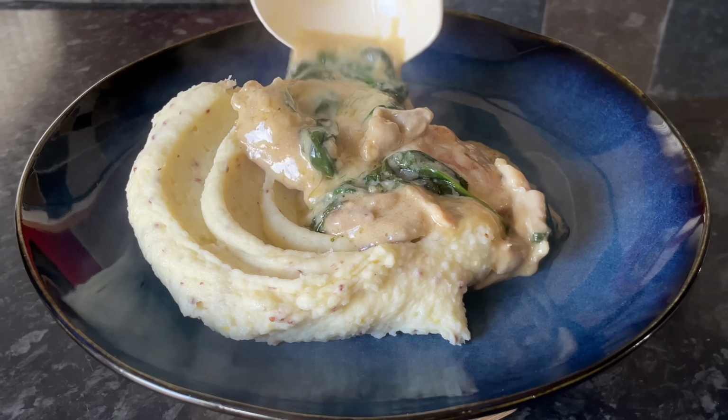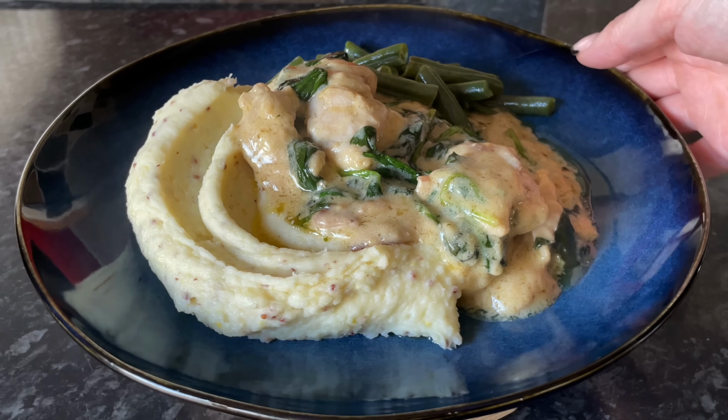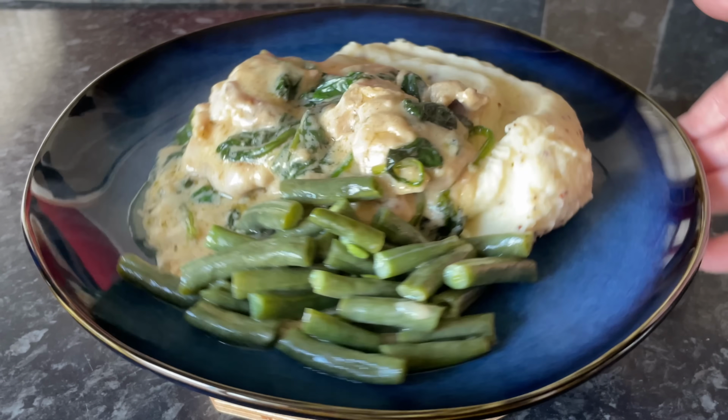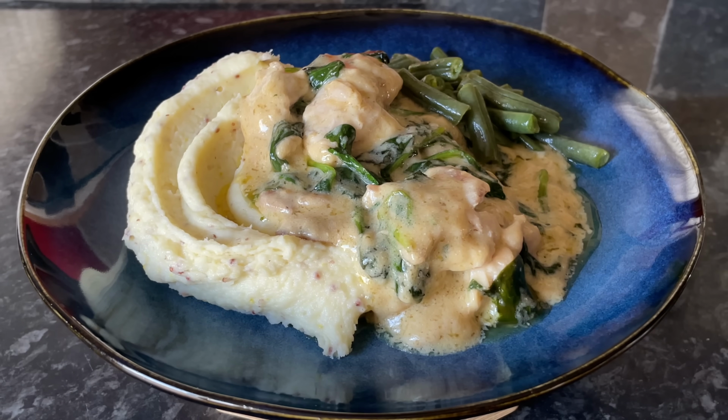That's the honey mustard stew there. So it's chicken breast, there's spinach in there, creme fraiche, there's garlic, more mustard, honey. It's just a lovely combination. And on this side we've got some green beans which have been tossed in butter.